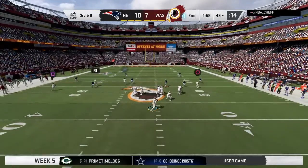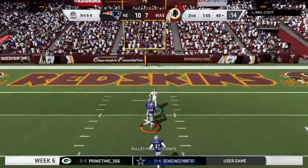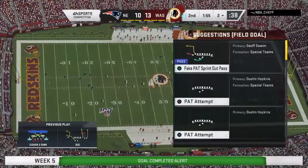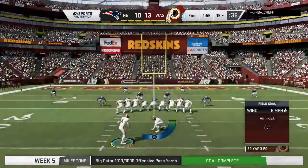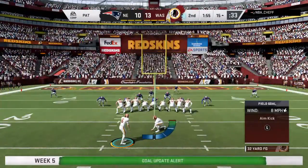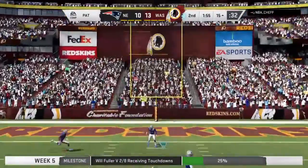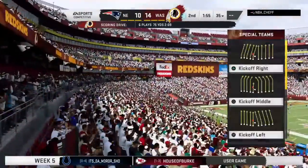Throwing his Lock on 3rd down. He's letting this one go. Got a man, it's caught inside the 10. And he takes it in. Touchdown, Washington. Will Fuller, his 2nd touchdown on the season. And the Redskins are going to retake the lead. Extra point good by Hopkins. And the lead is now 14-10.